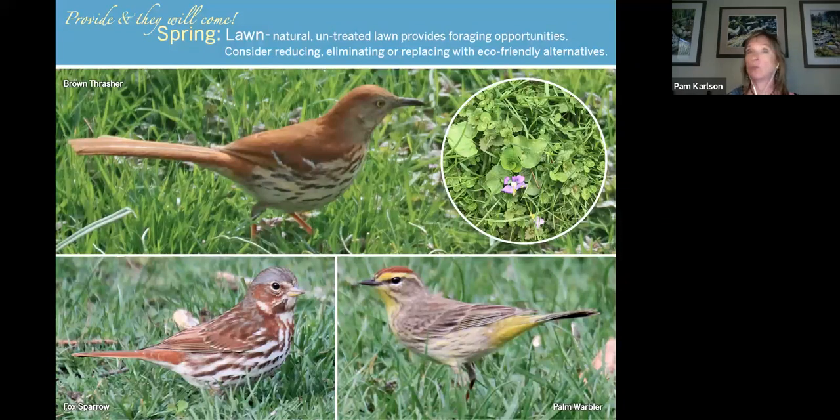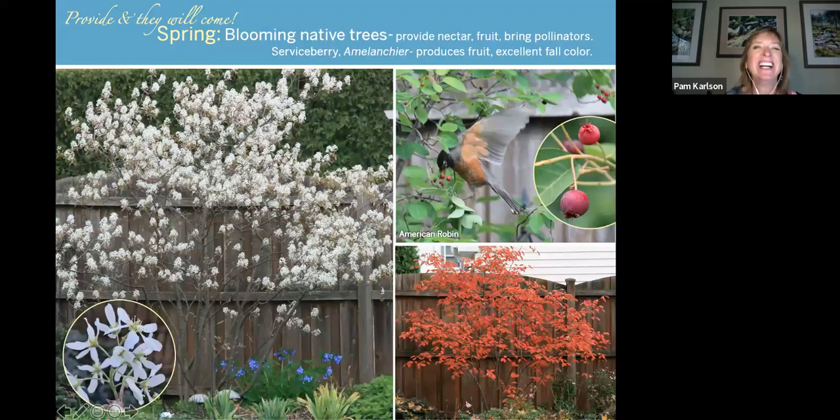Our lawn looks great. It's green. It's beautiful. It's got blooming violets in it. It's got clover. And since we don't treat it, it has tons of microorganisms for the birds to feed on. So these ground feeding birds like brown thrashers, fox sparrows, palm warblers, they just have a feast on our lawn. So don't treat those lawns.